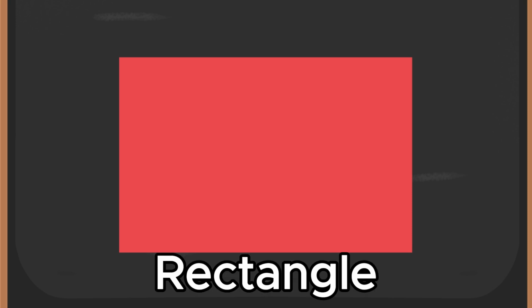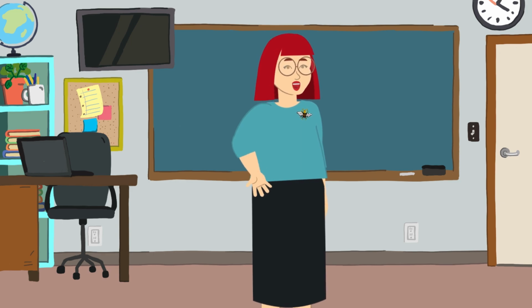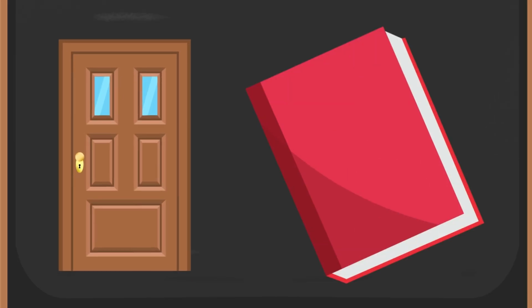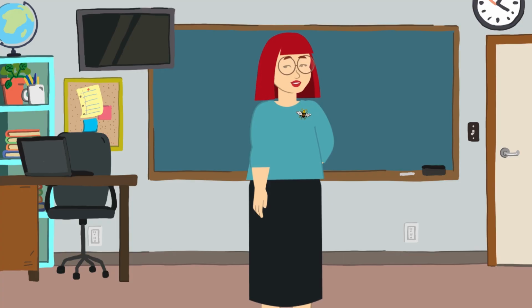Now we have rectangle. Say, rectangle. Rectangle has 4 sides, but 2 are long and 2 are short. Like a door or a book. Can you point to something that's a rectangle?